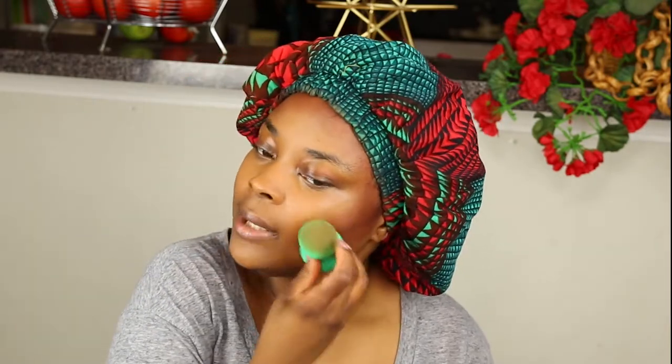In a way, I think I'm blending the contour into my skin, so it's kind of hiding the blush, but not really. This is a hot mess because it's a hot mess.